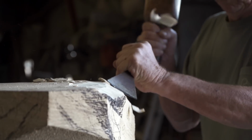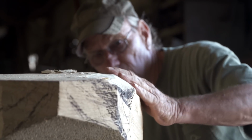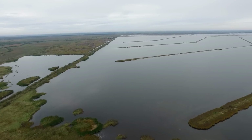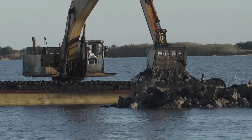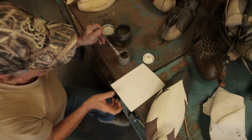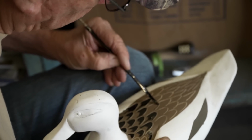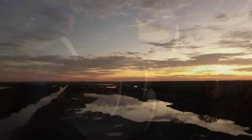Watching Cal forcefully shape these decoys, it reminds me of a lot of the work that we also see going on in these marshes, the restoration that DU does in these marshes. Right off the bat, it's very destructive. He's removing a lot of big chunks of wood. Every swipe he takes has a purpose, but in the end, you have something that's very beautiful, a work of art, that hunters across the country can enjoy on a daily basis. That's the exact same thing that DU does in our wetlands.